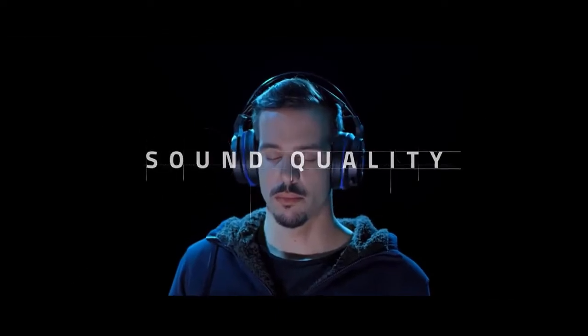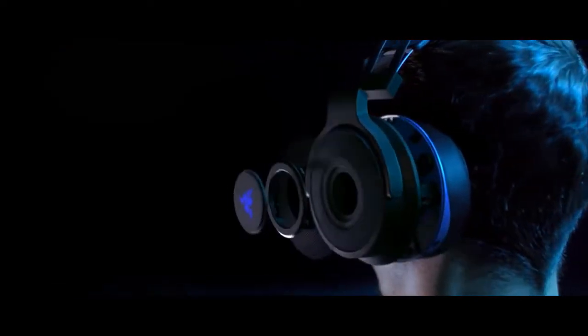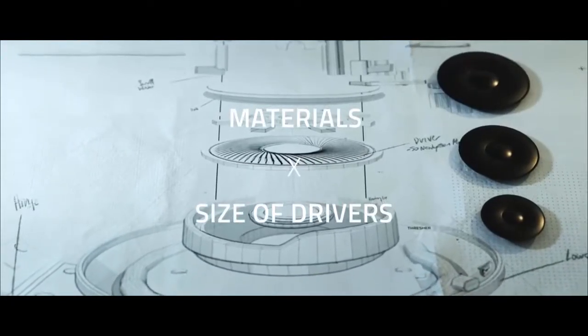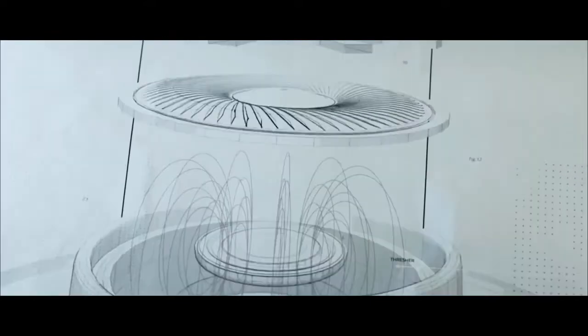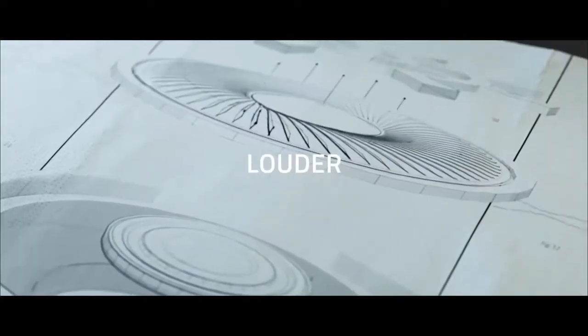Sound quality, comfort and durability, communication, wireless capability, and ease of use. Naturally, sonic precision is key in headphone design. Sound quality is dictated by the materials used and the size of the drivers. The speakers amplify the audio signal using a magnetic field to generate motion in a coil, and a speaker cone to project the sound signal through the air. The wider the driver, the more air is pushed, and the louder the speaker.